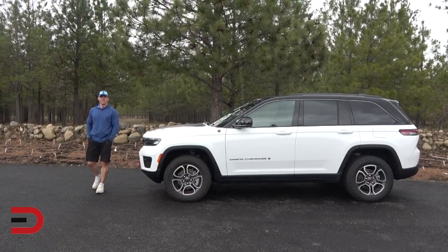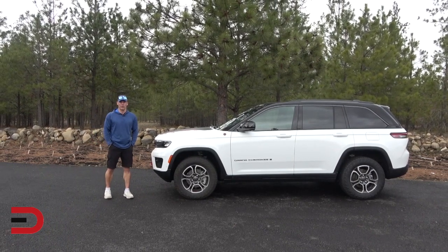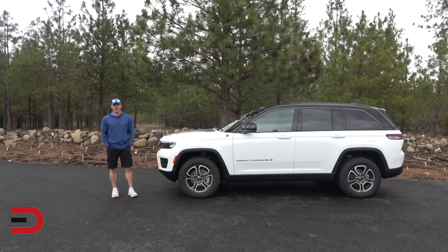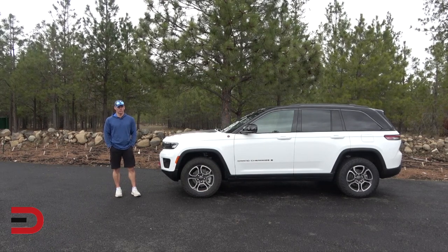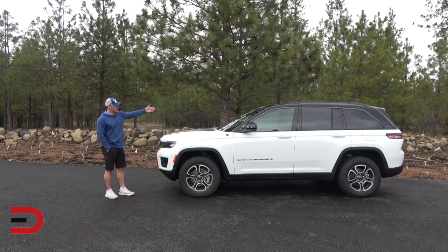This is the best non-luxury, off-road, on-road, family, two-row, mid-size SUV you can buy in the market. If you don't agree with me, you're wrong. Introducing the fully redesigned 2022 Jeep Grand Cherokee.